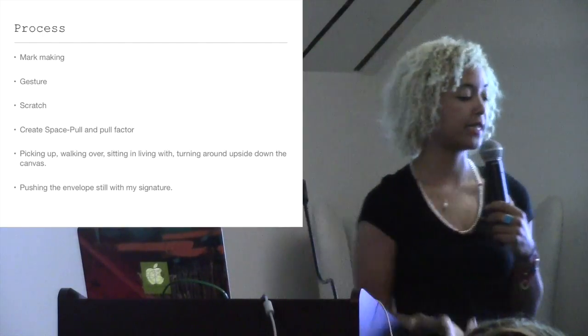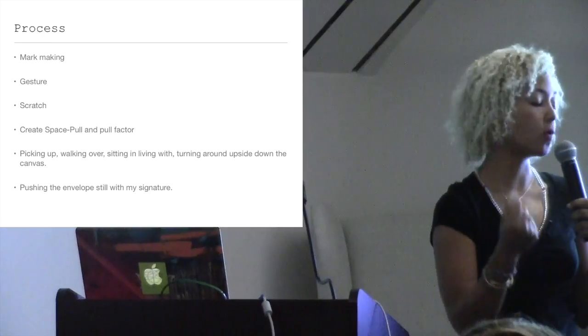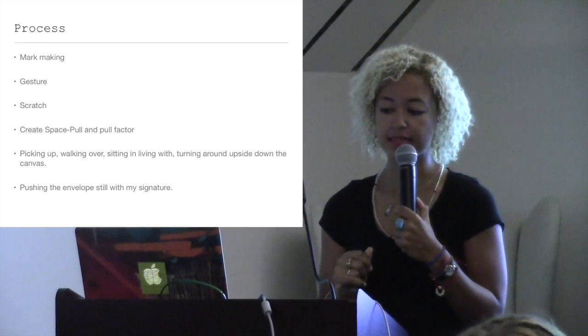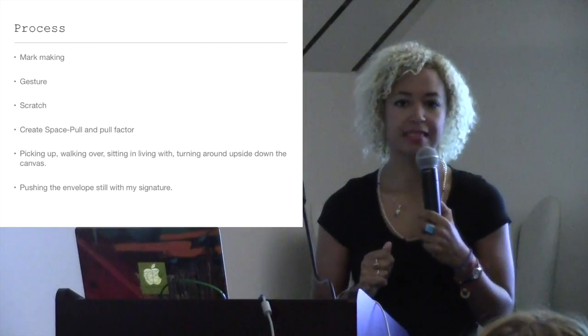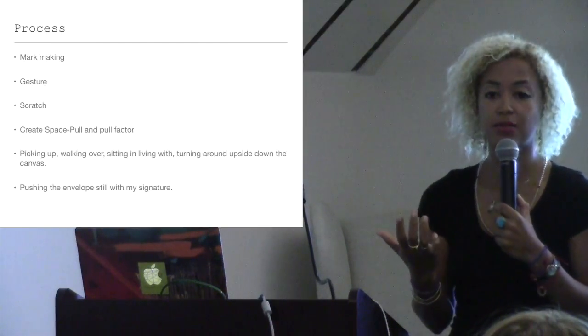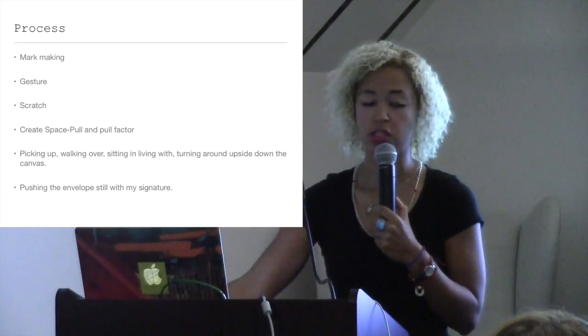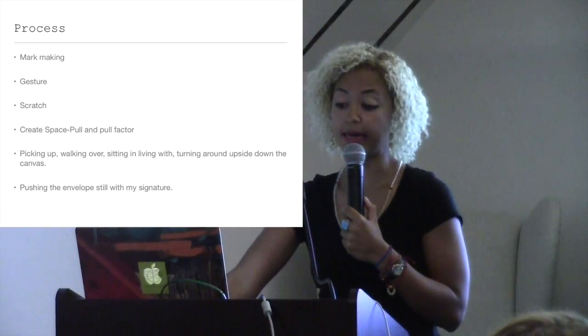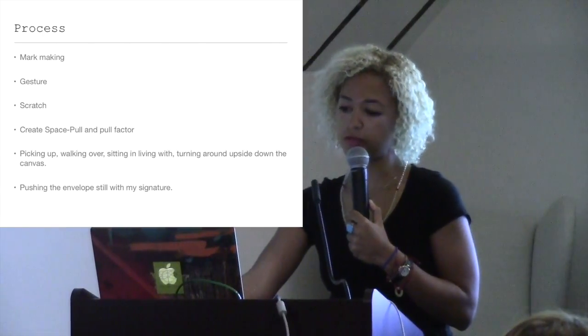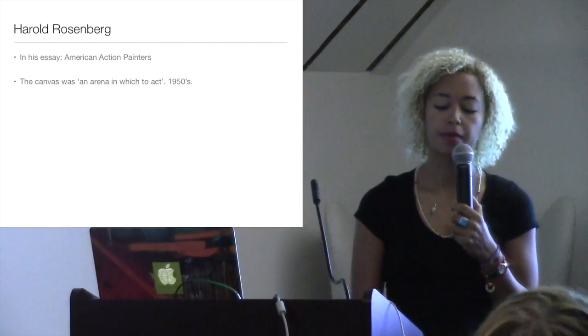And picking up physically the canvas and walking around it, and there's a lot of work. It's actually incredibly exhausting painting. Not many people realize, well, at least the painting that I do, it's very, very physical, so it's good to be in shape doing that, as well as doing other things like yoga for me. And it's really important that I keep pushing the envelope.